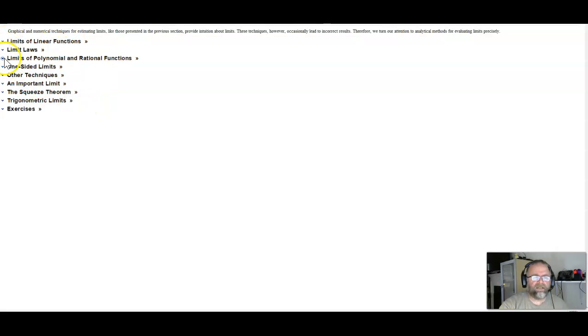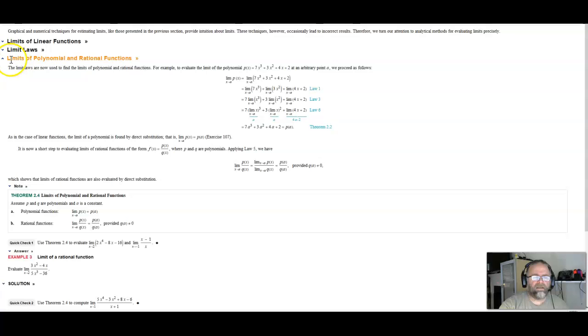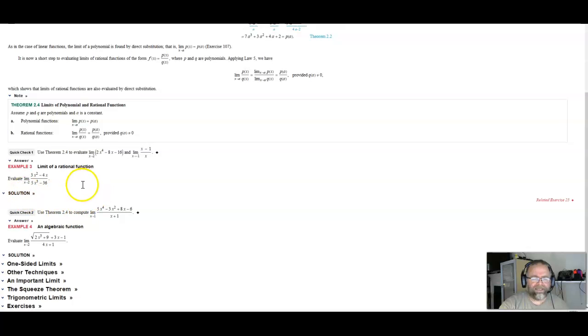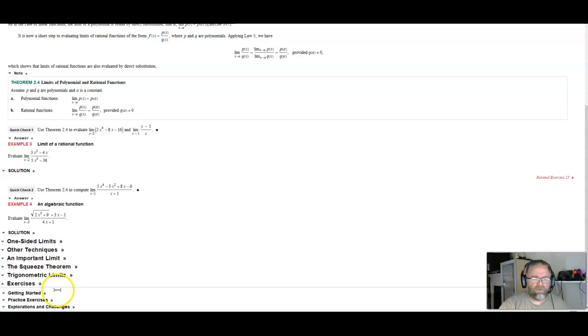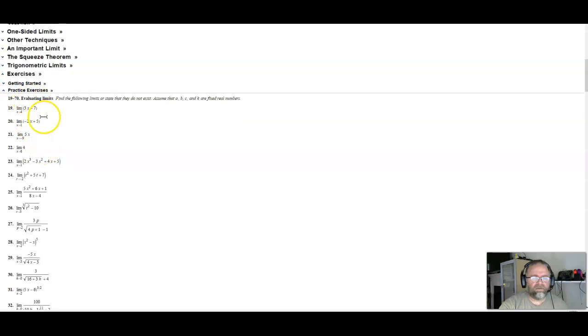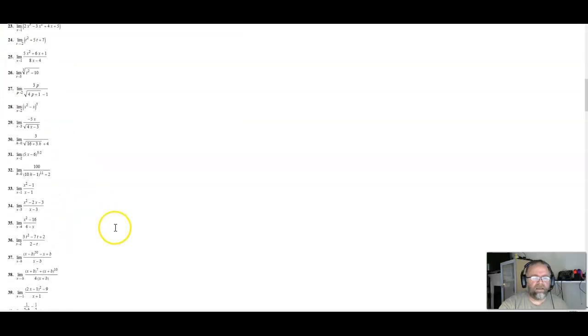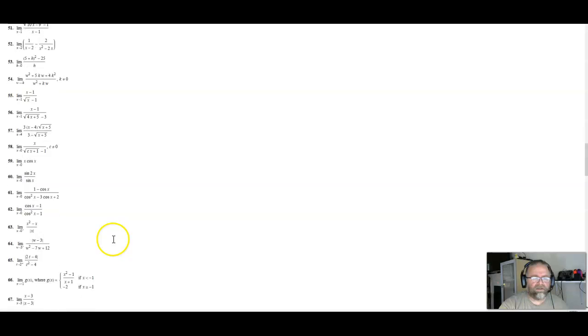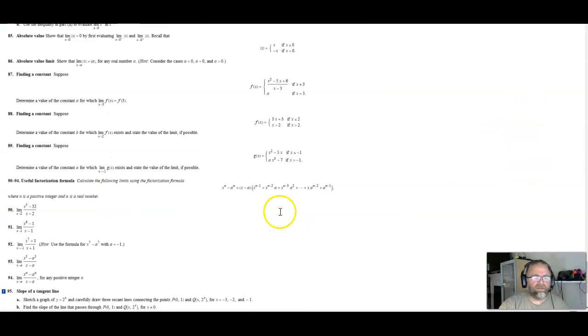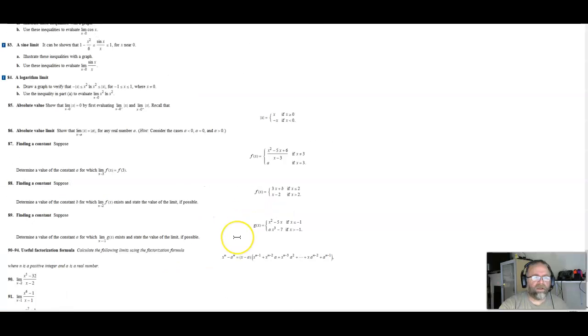It'll have the different sections. So you can click on one of those sections and it'll have some notes. It'll also have the theorems. It'll give you some examples. And you can also go to exercises here if you want to practice some exercises from that section here. So it'll look like this. And you can go ahead and try to do those, and there should be some solutions to those as well.